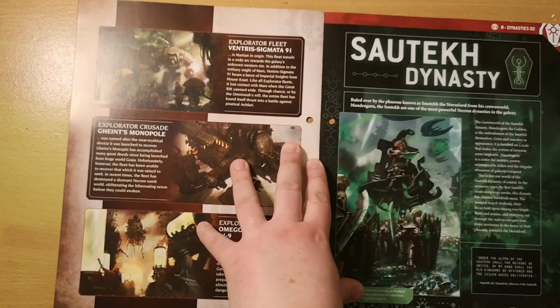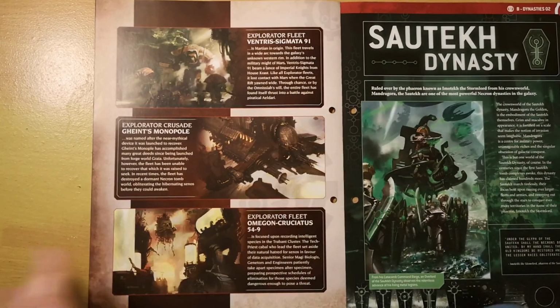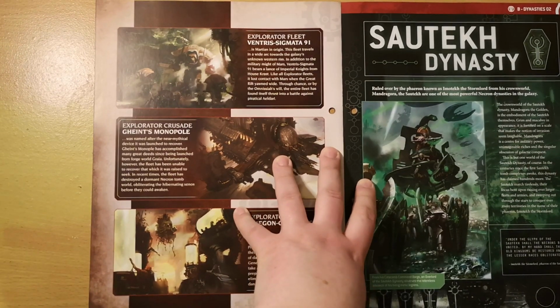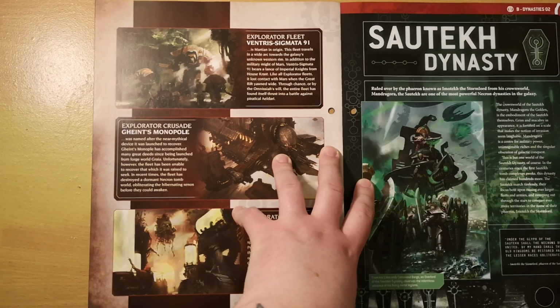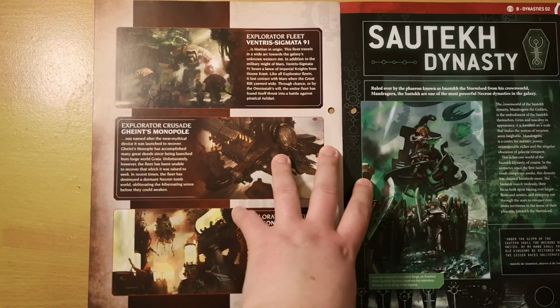We have some more information on the other page. So we have information about Explorator fleet Ventris Sigmata 91, which is Martian in origin, and this fleet travels its wide arc towards the galaxy's unknown western rim. In addition to the military might of Mars, Ventris Sigmata 91 bears a lance of Imperial Knights from House Krast, and like all Explorator fleets, it lost contact with Mars when the Great Rift yawned wide.